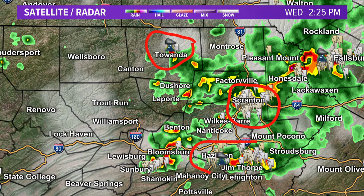And also down here, as you get down towards Jim Thorpe and Hazleton, potential for some more storms there. And you folks out just south of Bloomsburg, this area right here, I want to go ahead and zoom in on that area.